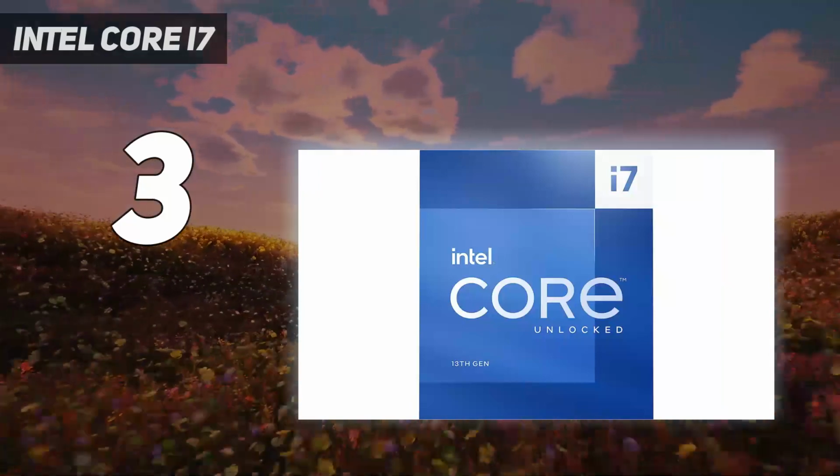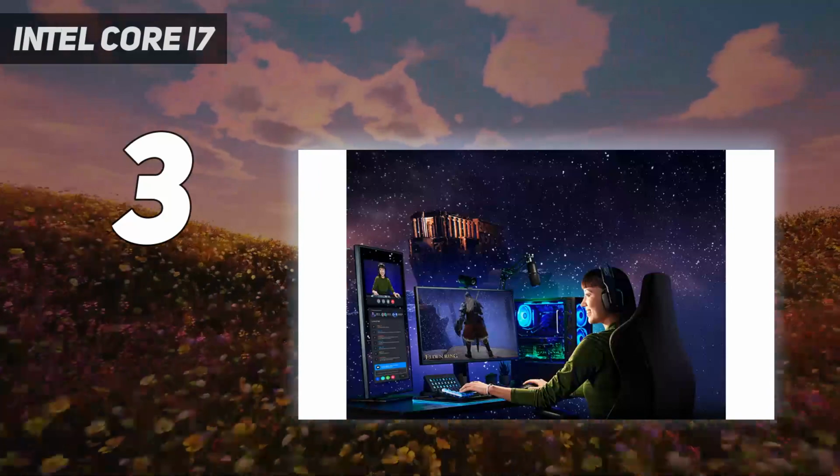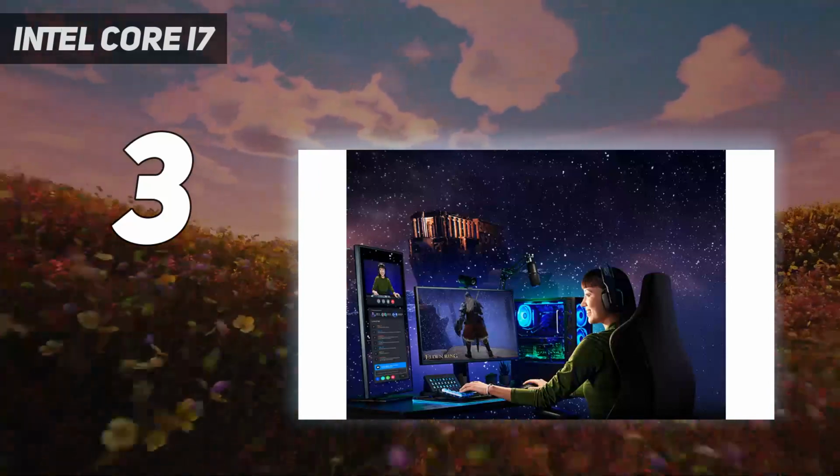Similarly, check out the price of the latest AMD Ryzen 7, because the rival version will almost always be found cheaper. Number 2 on my list.